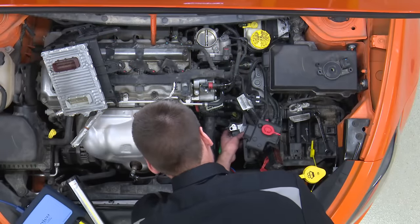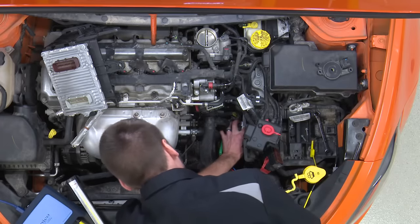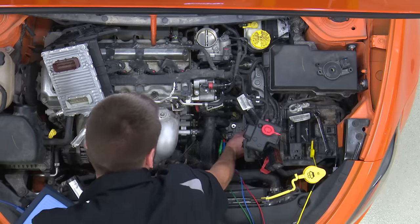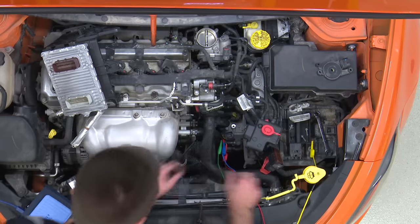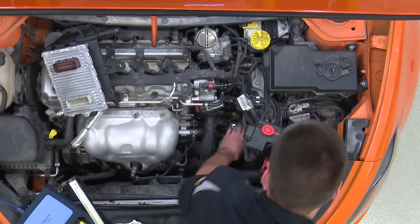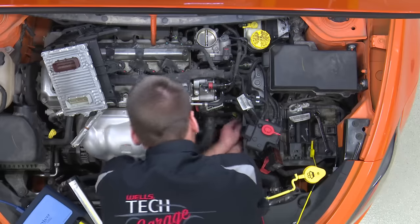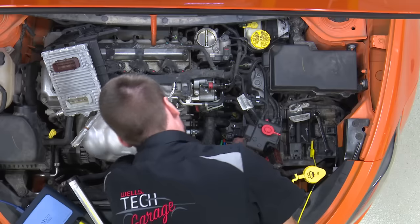All right. So we'll set this down on here, and of course it's going to be off because we're not in neutral. I need to find a way to put this into neutral. All right, let's plug this back in. Let's put this back on here. I think I'm going to hook the battery back up, put the PCM back together real quick, and put this thing in neutral.